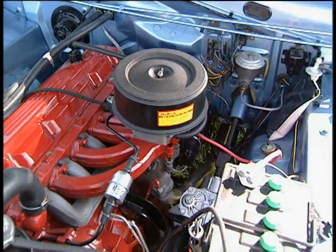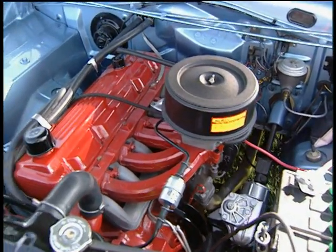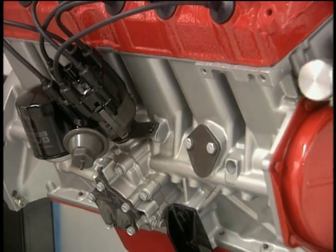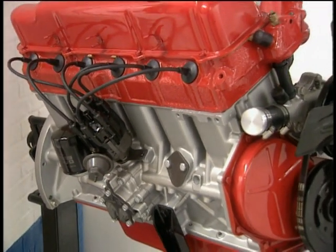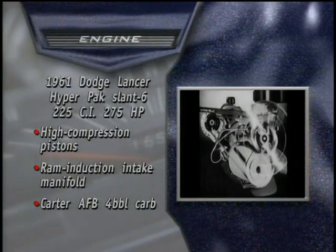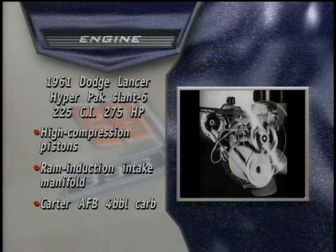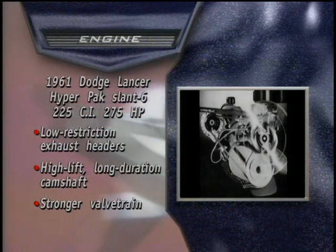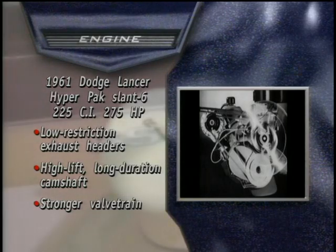The Lancer was powered by either a 170 cubic inch or a 225 cubic inch slant 6 engine. Definitely not a muscle power plant. But wouldn't you know it, those gearheads at Dodge even found a way to hot rod this little six-banger. The 225 Hyperpack Slant 6 could actually make more than 275 horsepower.